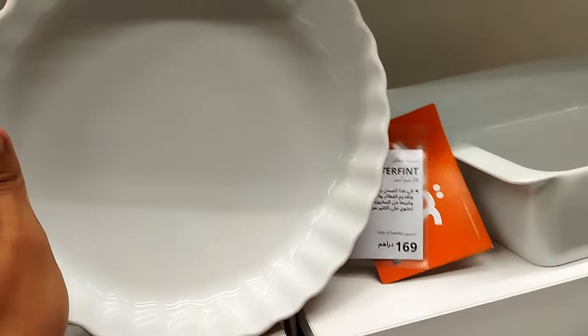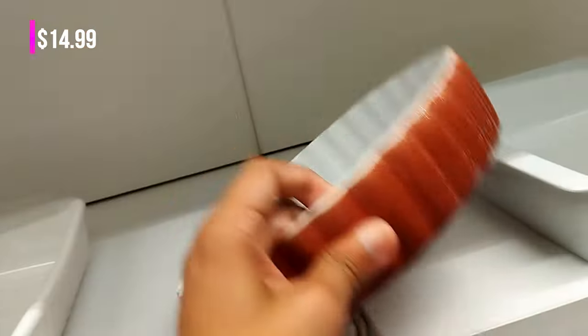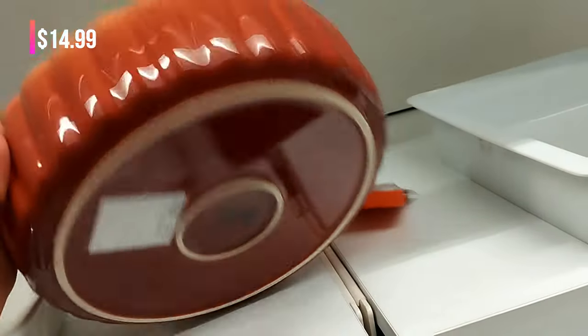Start by adding a touch of elegance to your Christmas table with the Vintafint pie plate. Crafted from durable stoneware, this timeless dish features a lovely touch of red that will brighten your holiday table for years to come. Perfect for your favorite pies and gratins.